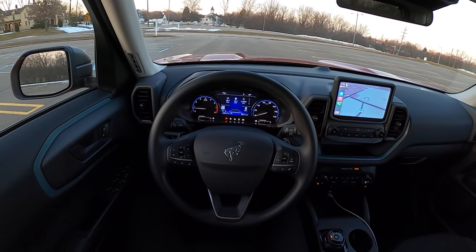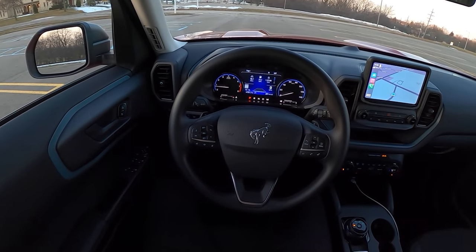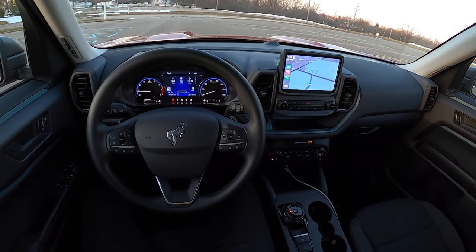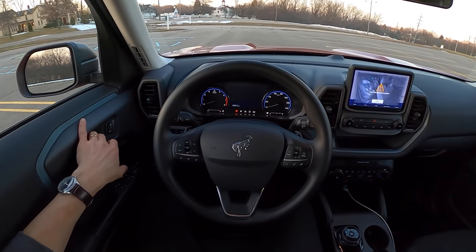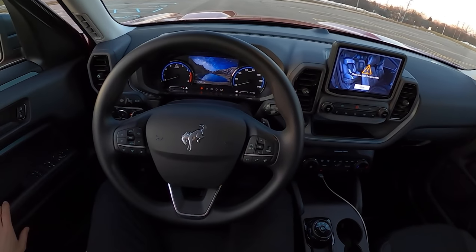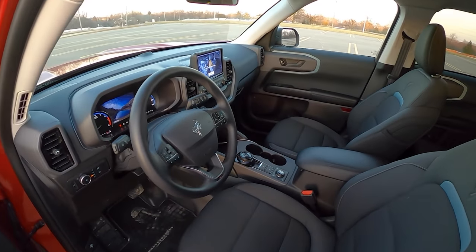I think this is a good little crossover, and I have enjoyed my week with it, so I would definitely recommend a Bronco Sport to anyone who wants something that's just a little bit more fun and rugged than the standard crossover. Just try to get your hands on a leather steering wheel.